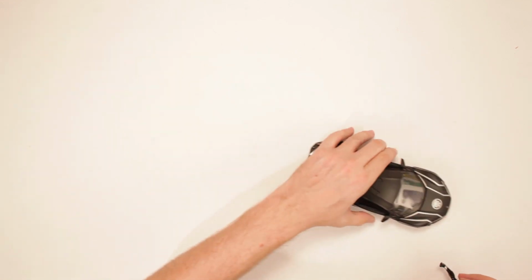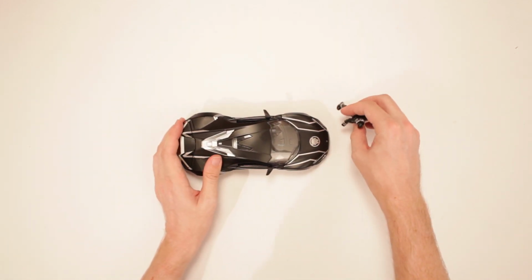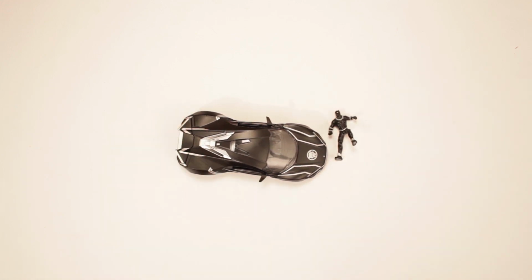Oh, look at this. This car's so cool. I love it. Yes, there you have it, Black Panther and Lykan Hypersport. Whew, that was epic.